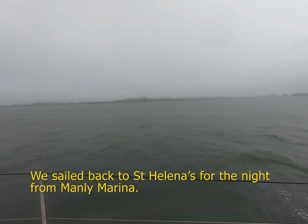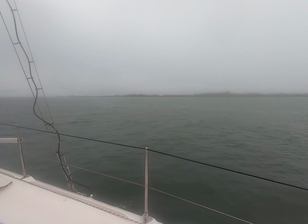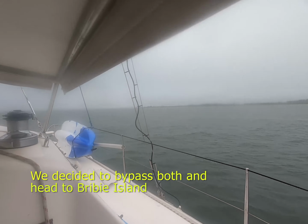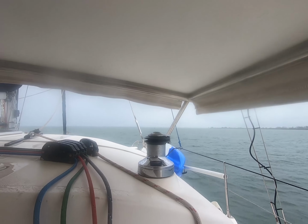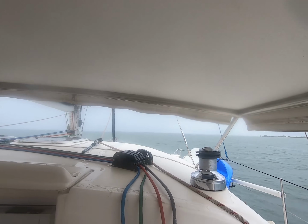We're just leaving St. Helena's. We're heading up to Scarborough Way, either anchor at Deception Bay or in Newport, depending on the weather and circumstances. Pretty miserable day, just overcast, light rain, light wind, not much activity out here.